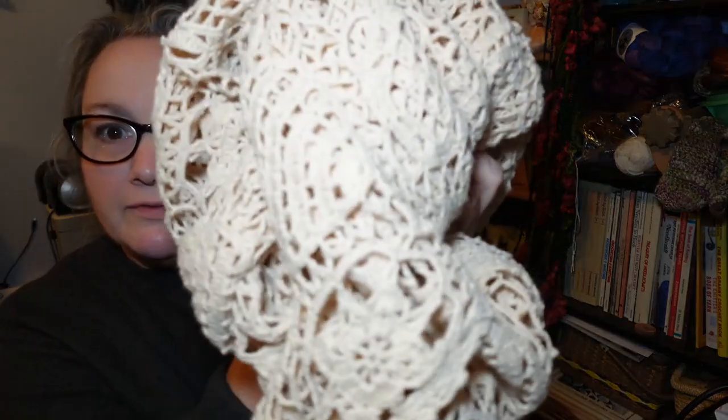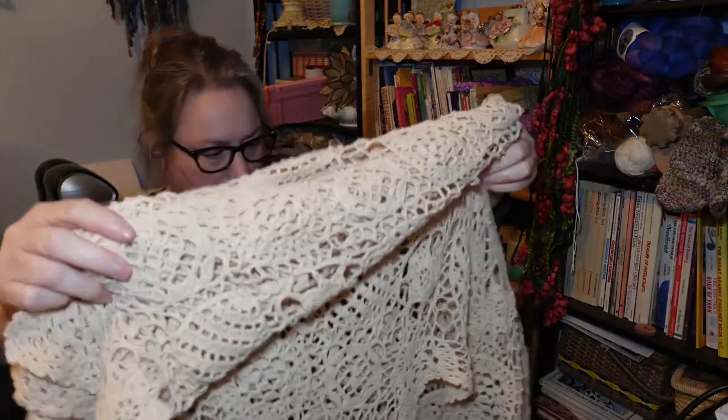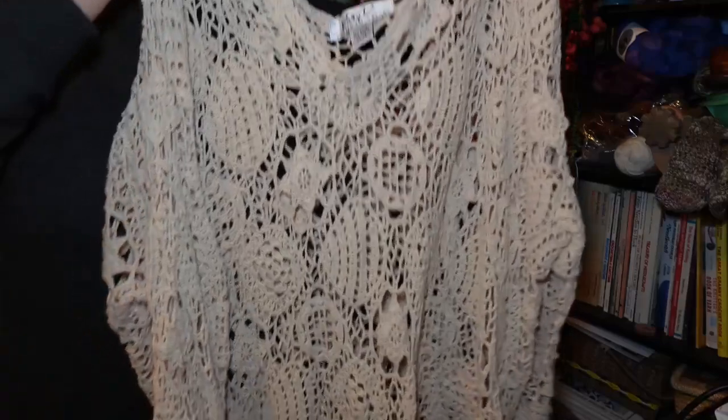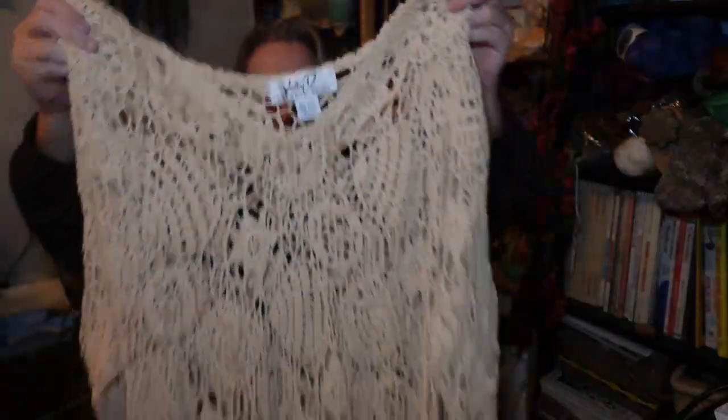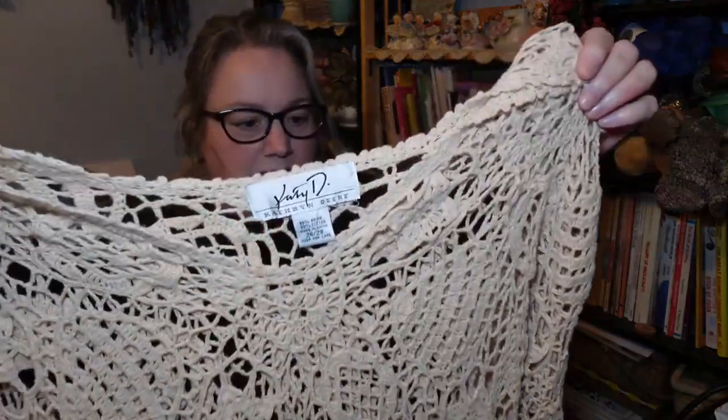Oh, I almost forgot to show you that I found this lovely crochet, and I thought it was like a tablecloth or something like that. But it turns out it's a dress. So it goes down below the knee, it has long sleeves, and it's just really pretty. I've never seen it like that. I don't know if I'll wear it as a dress or over maybe some leggings and a tank top or something like that.